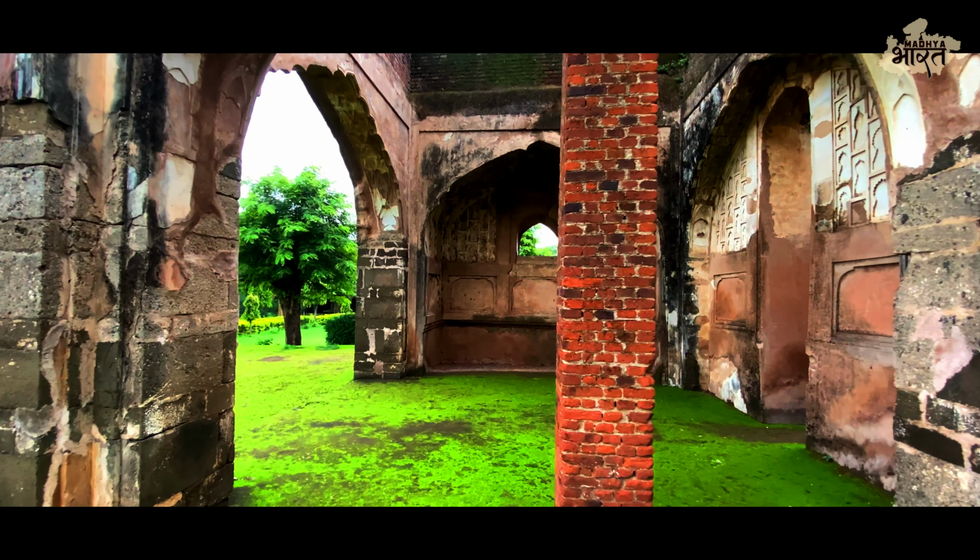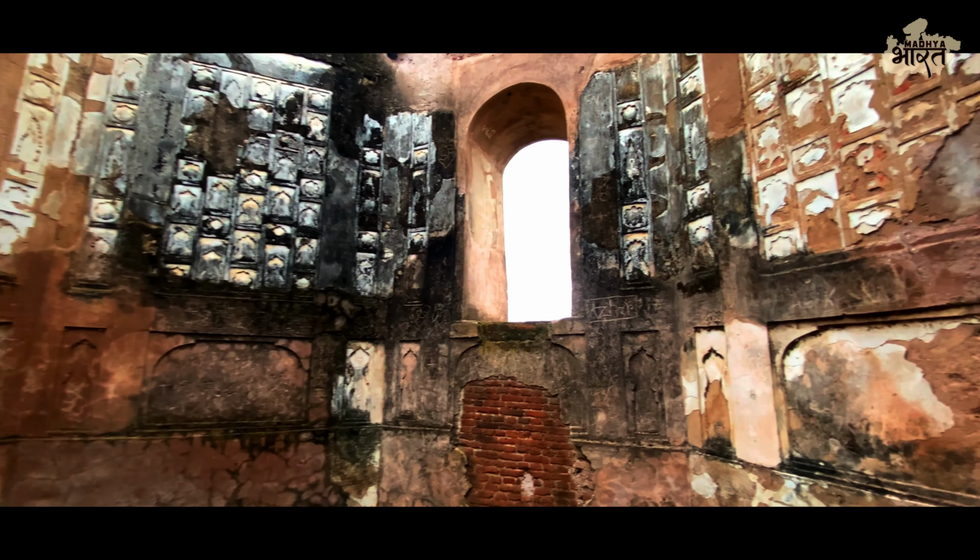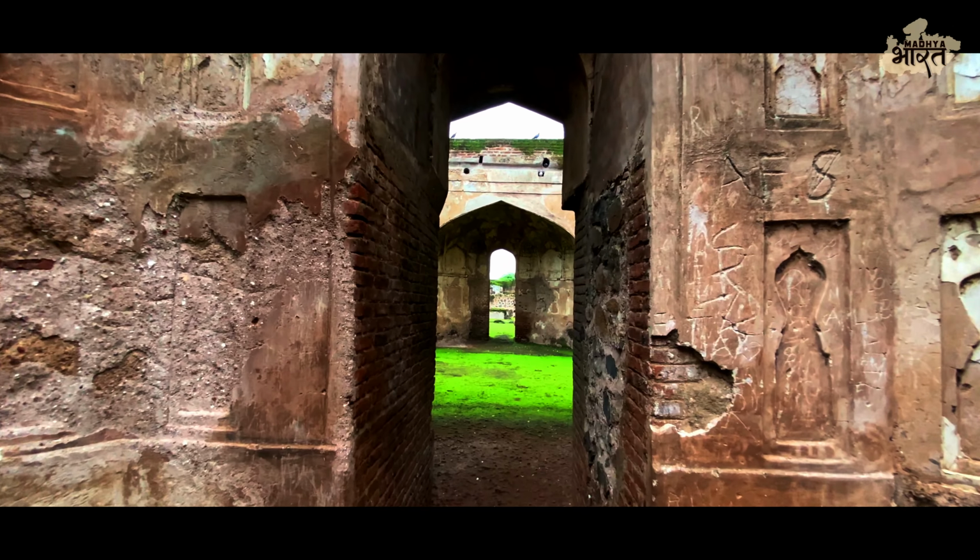Shahi Qila is in the city of Burhanpur, in the central Indian state of Madhya Pradesh, about 112 km away from Indore, a 5-hour journey by road. There is a bus service between the cities.